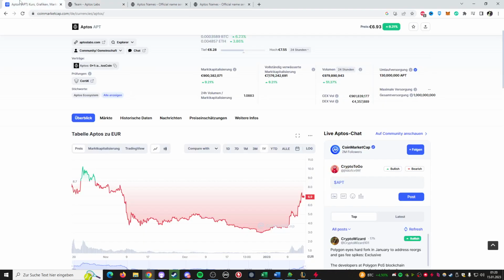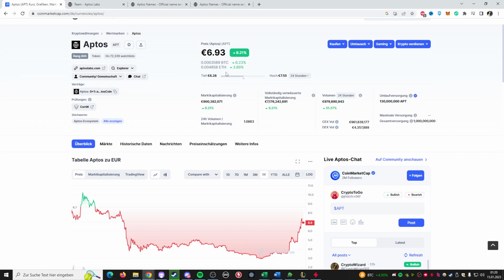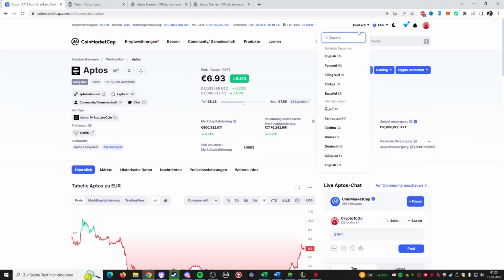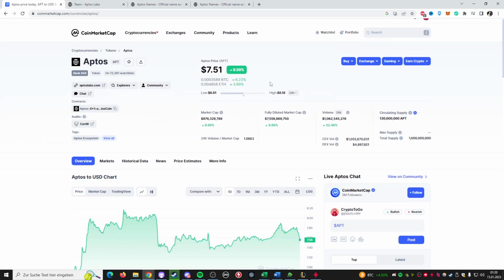So I'm going to show you the token, and I'm going to show you the prices as well. This one is in Euro and German, so I hope I can just set it to English for you guys to make it a bit easier. Perfect.